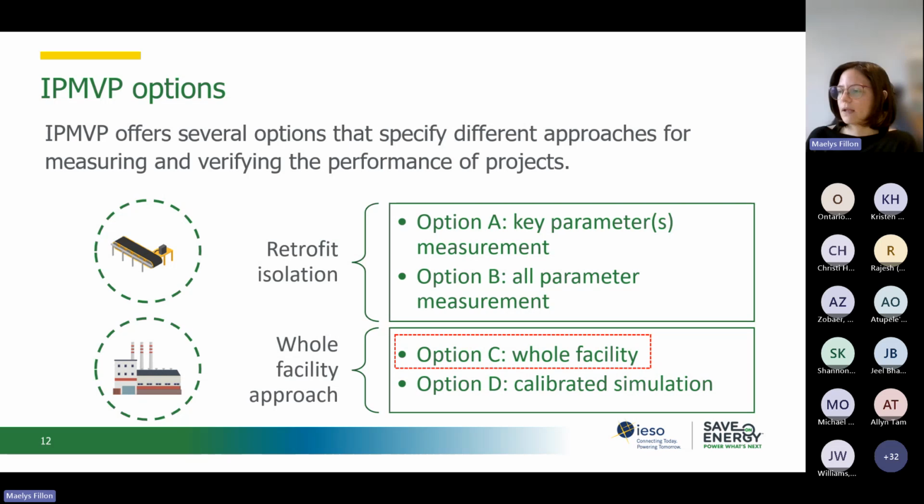And then on the other end of the spectrum, we have what we call the whole facility approach. So that's the opposite. It's like drawing that measurement boundary, but instead of narrowing it around the measure, we are this time encompassing the entire building. So you can do that through two different options. Option C, which is called whole facility, is when you're going to look at your electricity and natural gas, etc. bills, and you're going to leverage that to create a mathematical model of what's happening at your property. And you're going to use that to calculate your energy savings.